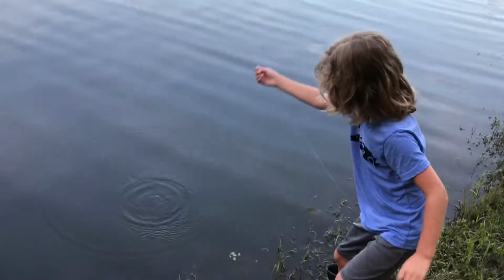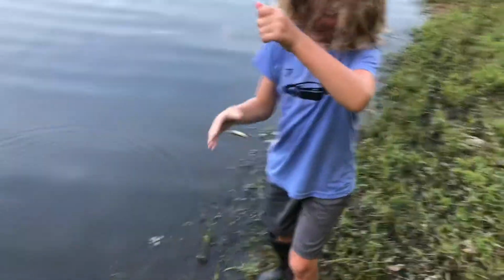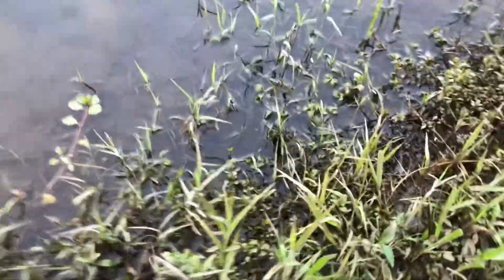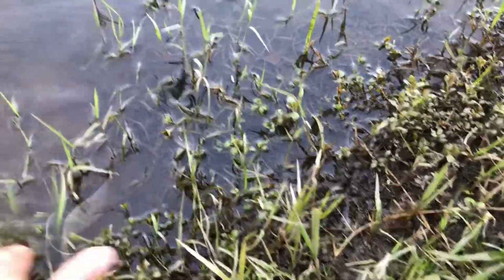All right, Till's going for his grand finale. You already, what the heck? You just threw it in. Oh no, he freed himself. Why does that keep happening? Is he still there? I didn't even see him swim off. Not yet. Okay. All right, let's see.